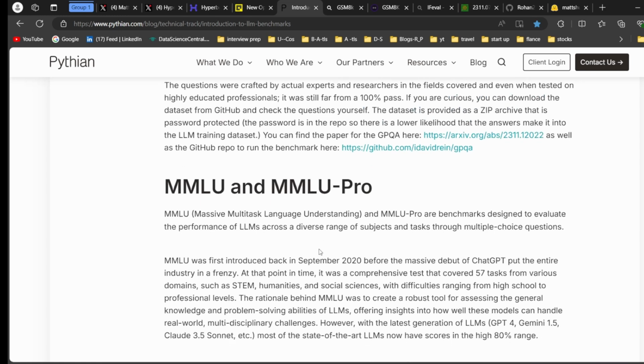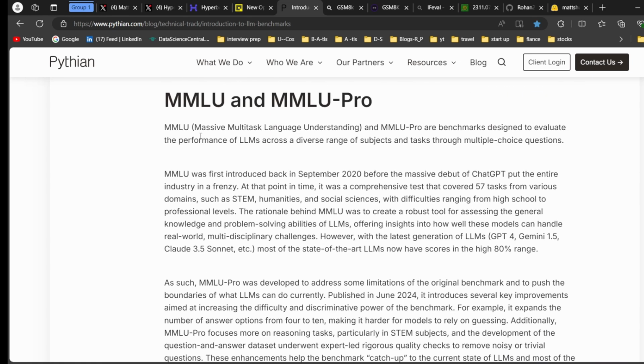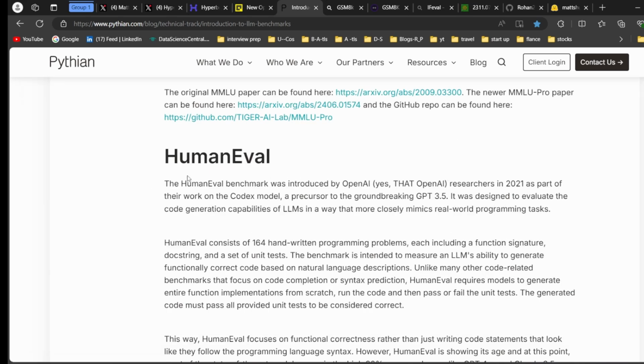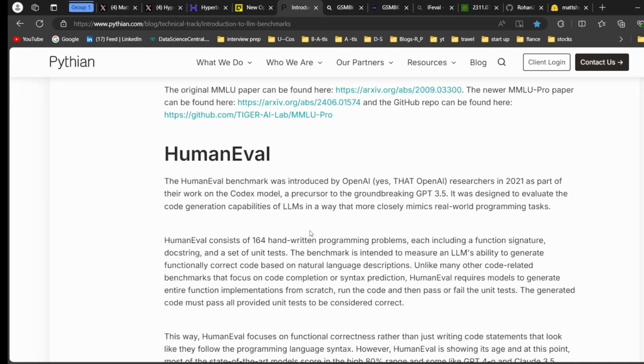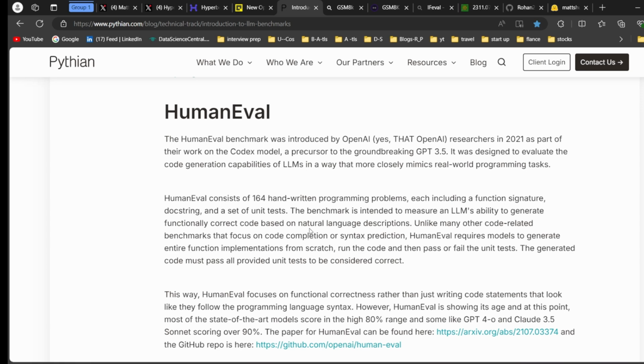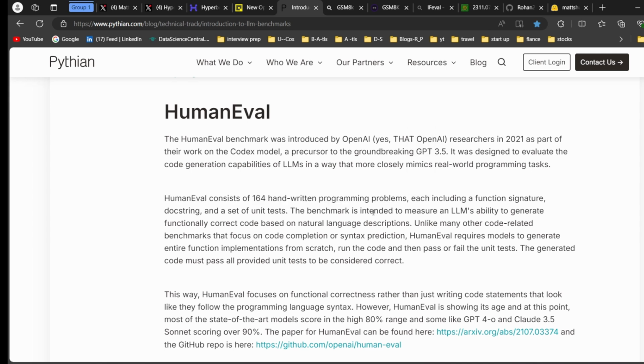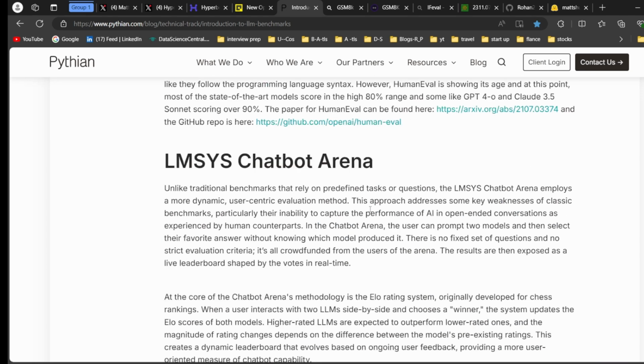Coming to MMLU, it is Massive Multitask Language Understanding. For example, they give multiple choice questions and ask for the answer. Say we have an aptitude question, and for that we have 4 options. Like that we can validate the model. And coming to the HumanEval benchmark, it was introduced by OpenAI. For example, assume there are some people who have written code for some tasks, handwritten programming problems. We ask the model whether it can produce this kind of program or not. That is HumanEval.